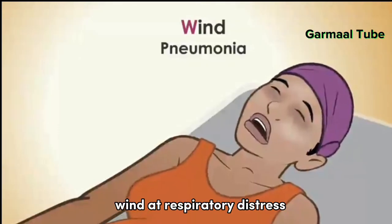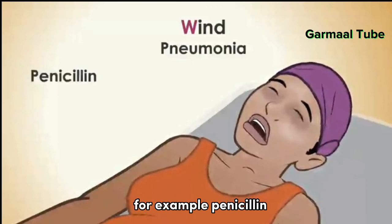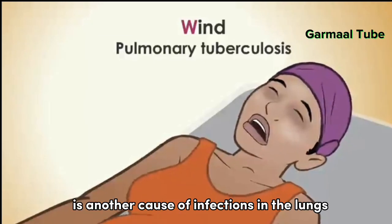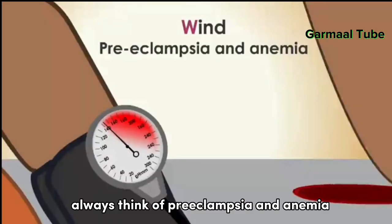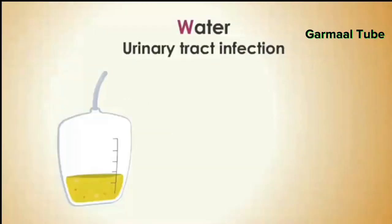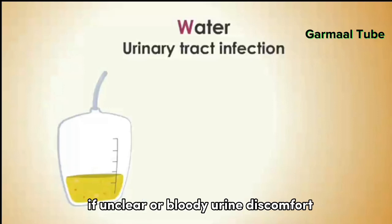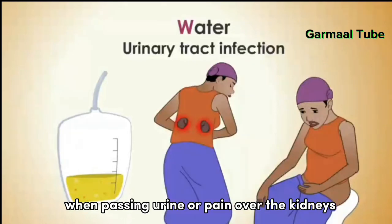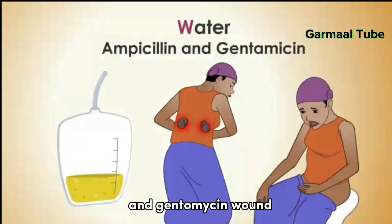Wind. At respiratory distress, consider pneumonia that is treated with, for example, penicillin. Pulmonary tuberculosis is another cause of infections in the lungs. At respiratory distress, always think of preeclampsia and anemia as differential diagnosis. Keep a close eye on the bleeding. Water. Suspect urinary tract infection if unclear or bloody urine, discomfort when passing urine, or pain over the kidneys. Urosepsis is usually treated with ampicillin and gentamicin.